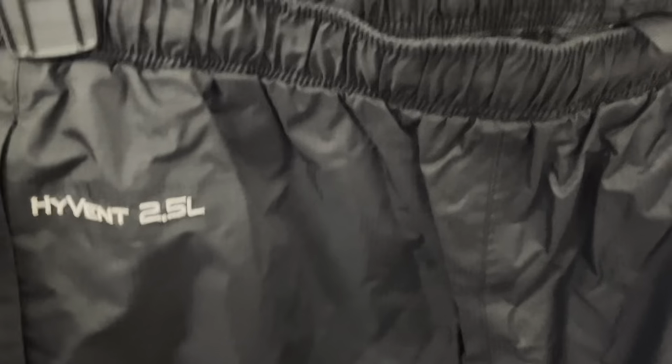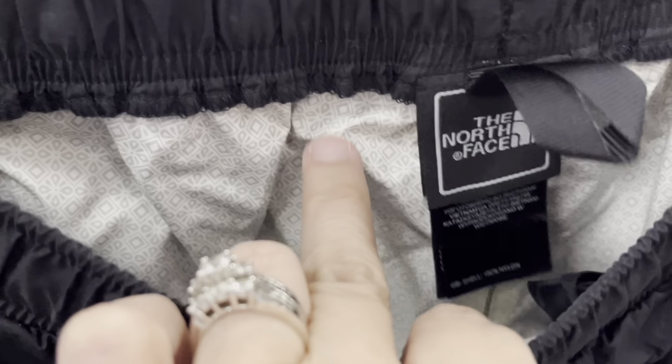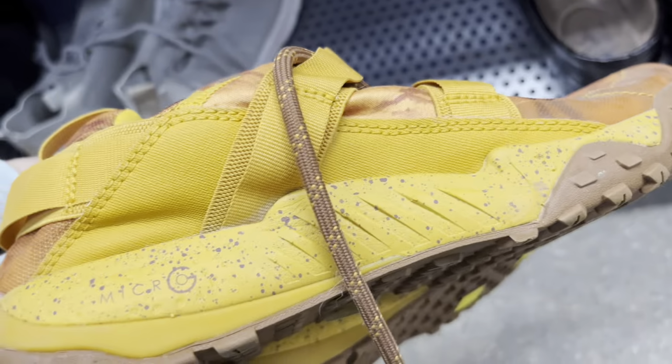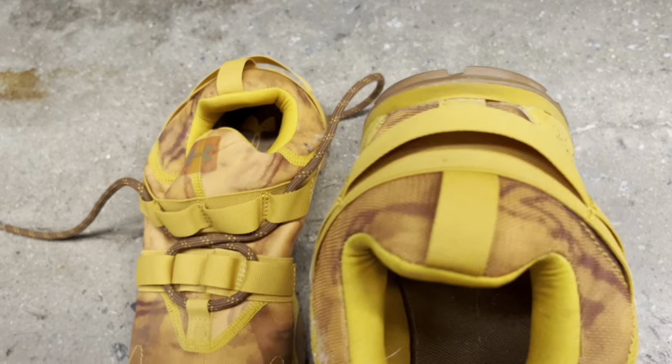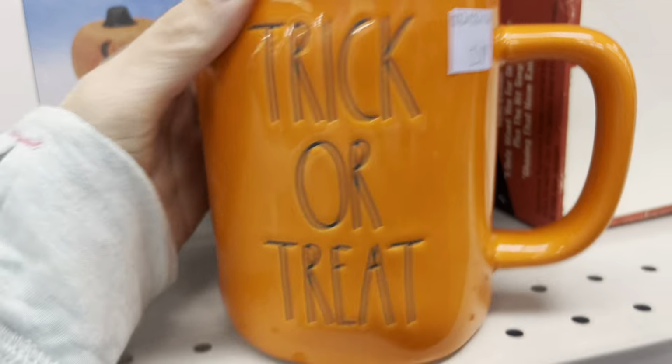It's a fire resistant top. So the next thing that I put in my buggy were these North Face high vent women's pants, and I was checking the material in the back. Sometimes that gets really cracked because of the wash wear, but these were in good shape, so I definitely grabbed them. I did not pick these up, but I wanted to show you guys because these were the weirdest Under Armour shoes ever. As you see, they got the Ray Dunn marked up as always.